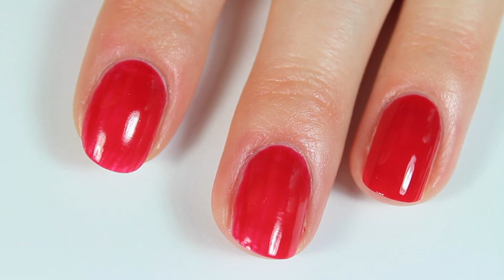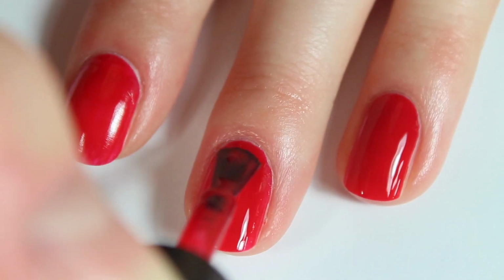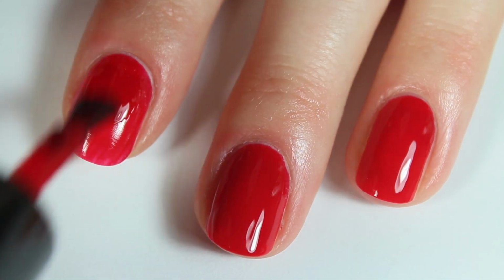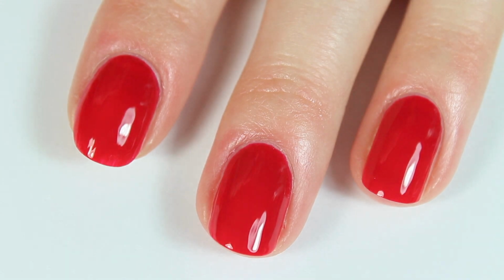Now Zoya has a lot of different reds, more muted ones, more pinky reds, more orangey reds, more blue reds, but this for me just is that perfect classic red polish that I find myself reaching for a lot because I love wearing red nails.